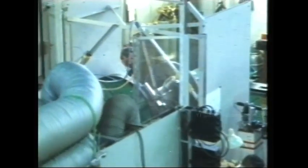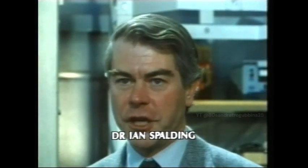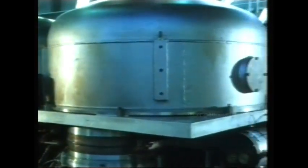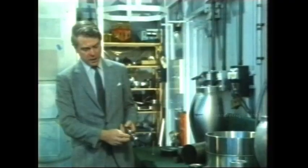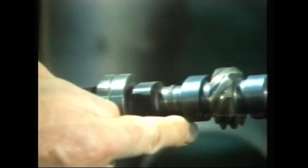It's been developed at the Culham laboratory. We at Culham are interested in developing new lasers, particularly 10 kilowatt CO2 lasers for use in industry. The lasers are big and they're powerful and they are capable of cutting and heat treatment. If you look at this camshaft here, it's possible to paint the laser beam onto these lobes to make them wear resistant and leave other parts of the shaft untreated and undistorted.